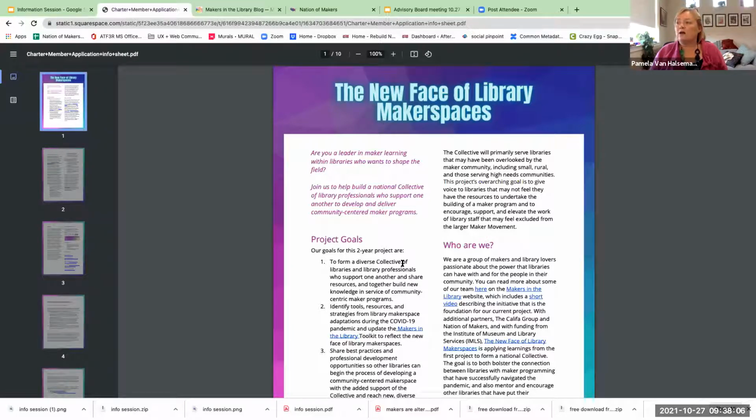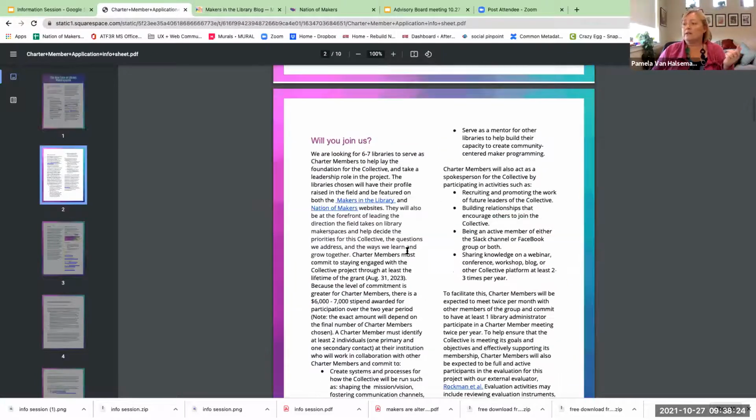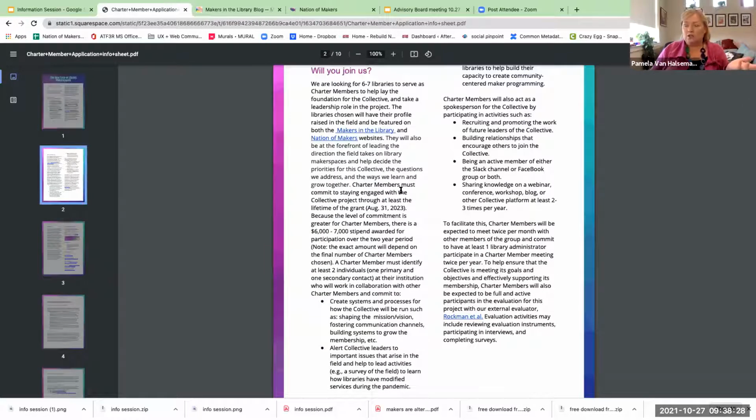What I'm showing on the screen right now is the new Face of Library Makerspaces information sheet, at that bit.ly link. It outlines some of the things that were in our slide deck: the project goals, who we are, and where we came from with that previous project. It covers what we're looking for with the charter members and what's going to be asked of them. It says that charter member libraries will be expected to meet twice a month with the other charter member libraries, at least to get this off the ground. And we want the library administrator, whether that's the director, the principal of the school, the superintendent, or whoever, to be available once a year for a meeting.